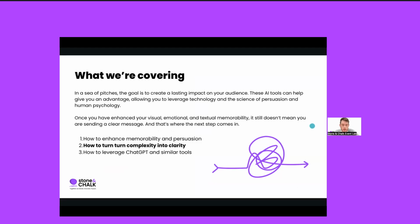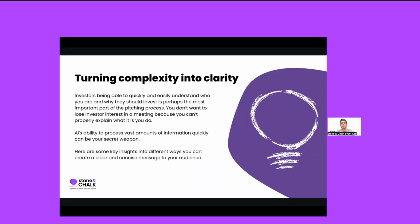So point 2, as we mentioned at the top, is distilling complexity into clarity. Founders often struggle with explaining a complex idea in a clear and concise way. Investors being able to quickly and easily understand who you are and why they should invest, however, is perhaps the most important part of the pitching process. You don't want to lose investor interest in a meeting because you can't properly explain what it is you actually do. AI's ability to process vast amounts of information quickly can be your secret weapon.